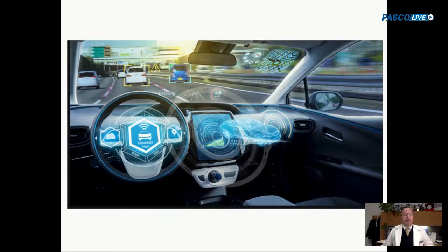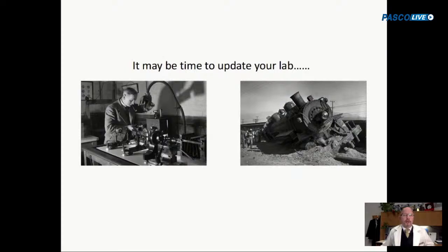And so we ask ourselves this question, and it's a good question. Might it be time to update the approach we use when talking about trains or motion? And the answer is probably yes. But don't panic, because we have an answer for you.